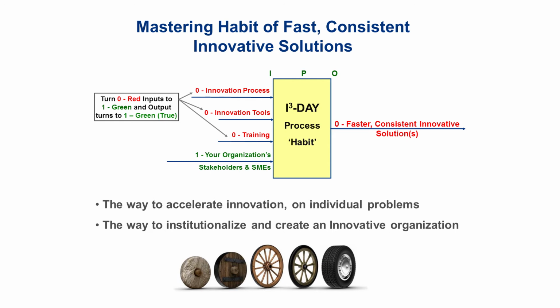Structured innovation can empower you with faster, more consistent innovative solutions. As in IPO process diagrams or in simple AND gate logic, this diagram shows what companies need, in red, and what they have, in green, to generate fast, consistent, innovative solutions. As AND gate logic suggests, you cannot have fast, consistent innovation as an output until you have the right innovation process, tools, and training as green inputs. Then facilitate these together with your subject matter experts to generate the required innovative solutions.